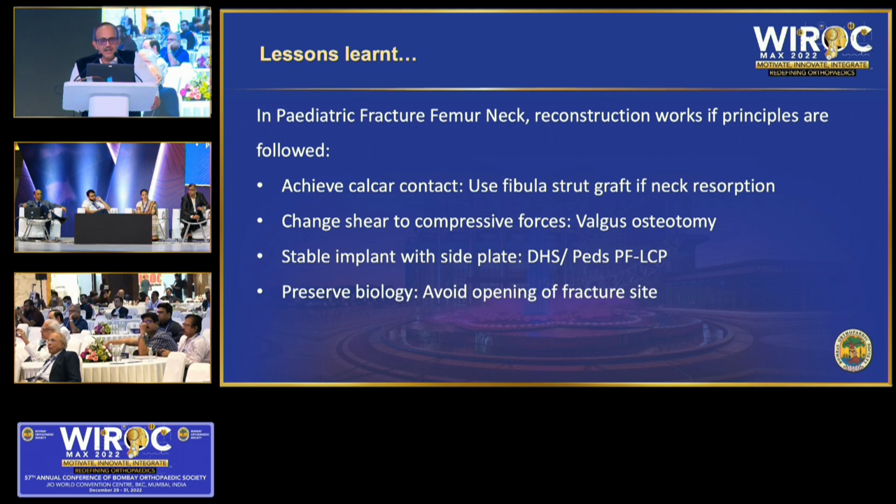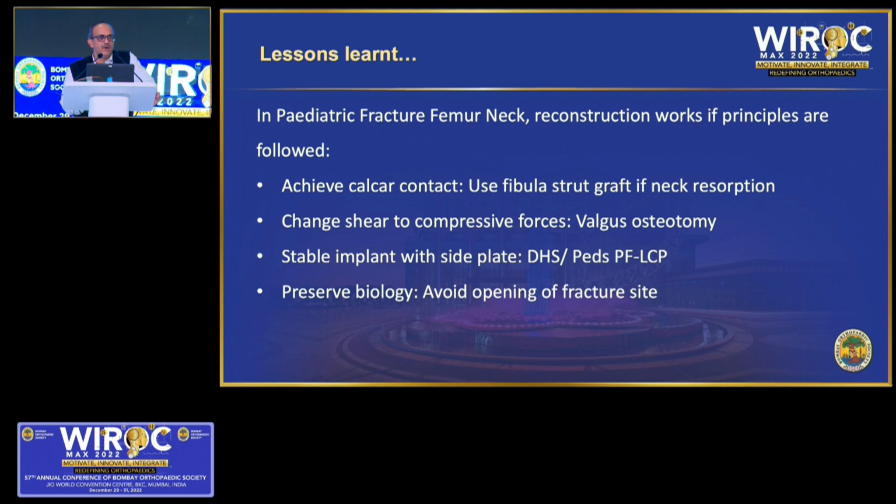So in fracture neck femur which has an established non-union, reconstruction works if we can achieve good bony calcar contact, and a fibula graft, especially when the neck is resorbed, is a wonderful way of doing it. But you always need to change the biomechanics by converting it into a valgus osteotomy. A stable implant is also a must, and you must avoid opening and dissecting too much, because whatever little vascularity is available to you, you shouldn't damage it further.